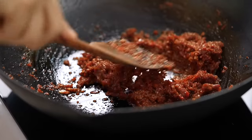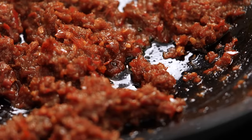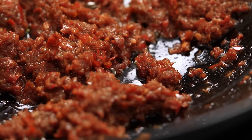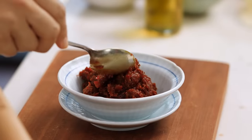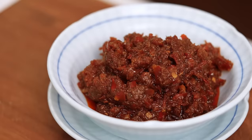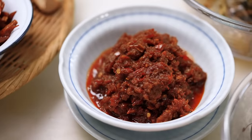Seasoned with a little bit of salt to taste. So this is now looking perfect. A very classic sambal, something that you can use in any kind of noodle soups. Add it to a stir fry, it's really great. And it's also gonna add all the flavor that we want to our laksa at the end.